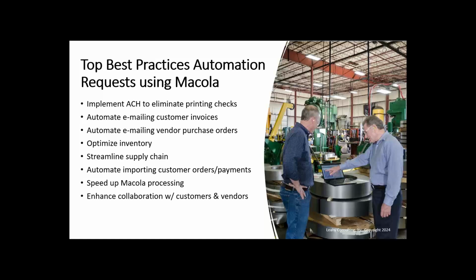Other ones that are relatively straightforward, emailing customer invoices. Again, no printing, no tearing apart, no putting it in an envelope, no putting a stamp on it, and so on. And the same for automatically emailing vendor purchase orders. Most companies are either emailing them or they're faxing them, but they first print them and then they scan them and so on. So the next one down is optimizing inventory. That's a broad one, but we'll come back and talk about that. Streamlining the supply chain is also a broad one.